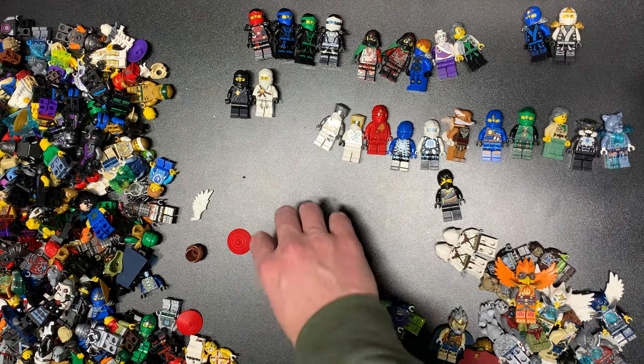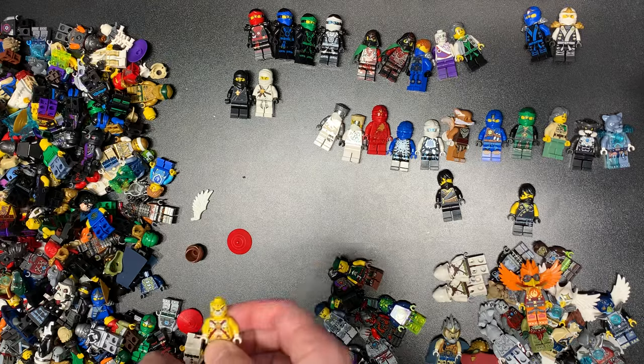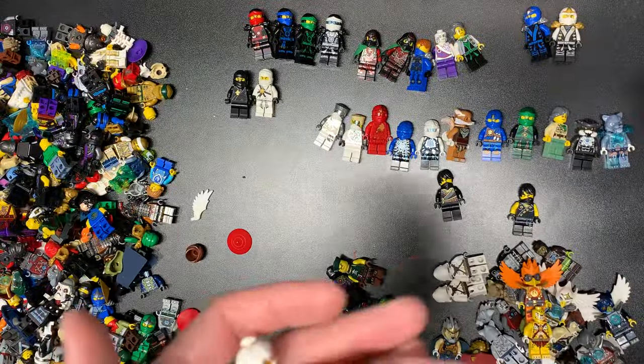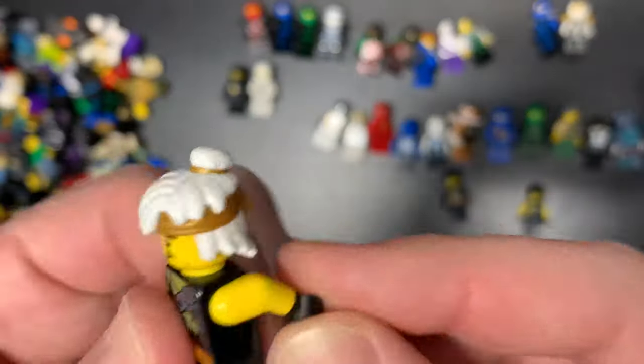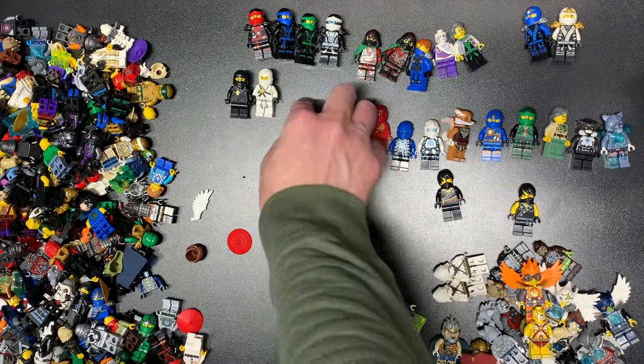Get those out of the way. I guess we got to put him here too if we're trying to collect suits, the interesting suits anyway. More Chima right there. This one, is that Young Wu? I think. Something to that effect. I'll have to research that one. I'm not sure what that one is.